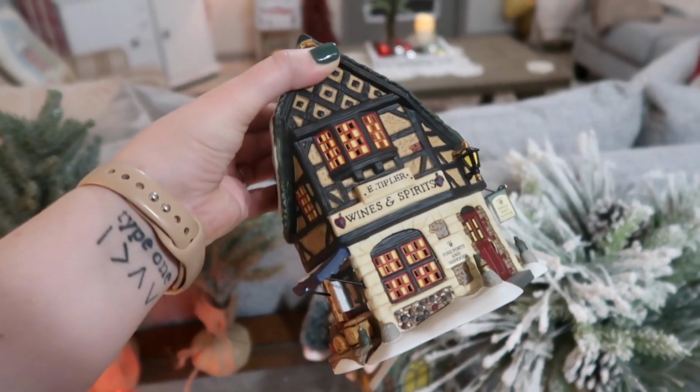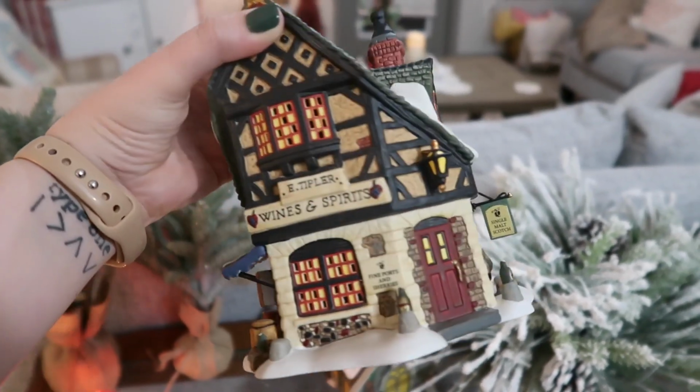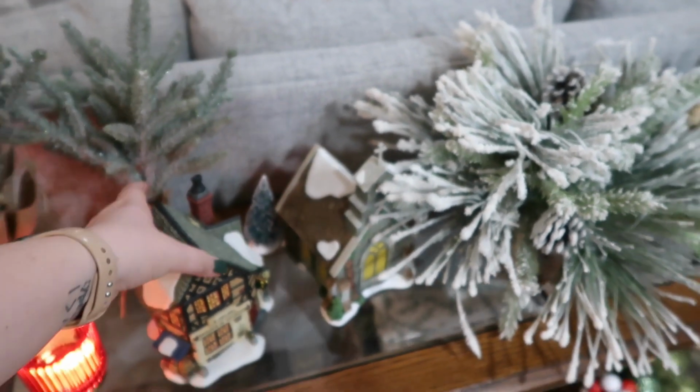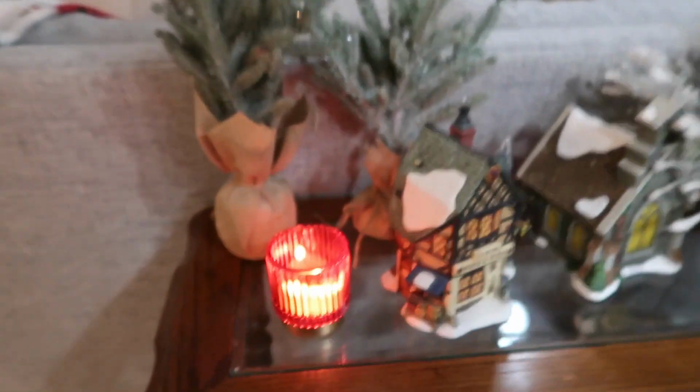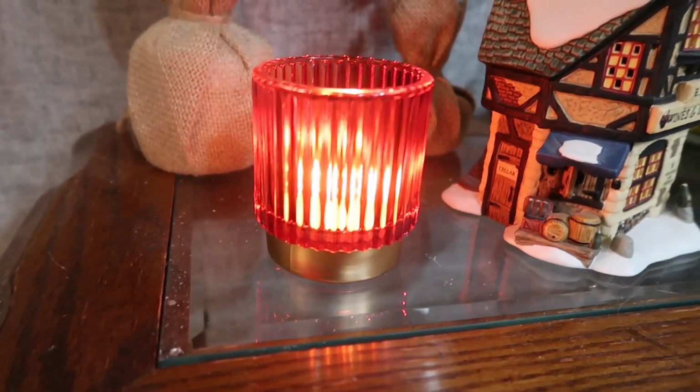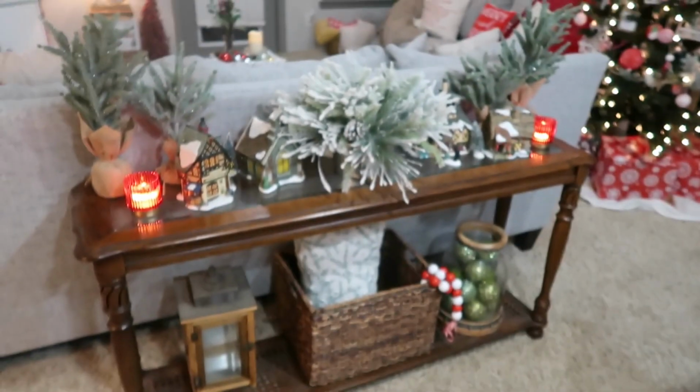But I just love how detailed they are. Like, look how amazing this is. So we get one every year as a Christmas gift. And then these are the other Dollar Tree ribbed candle holders. They're so pretty. So that is the sofa table.